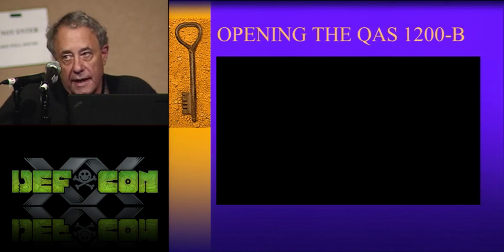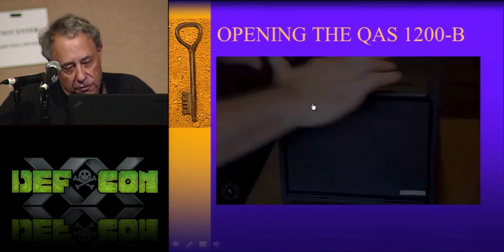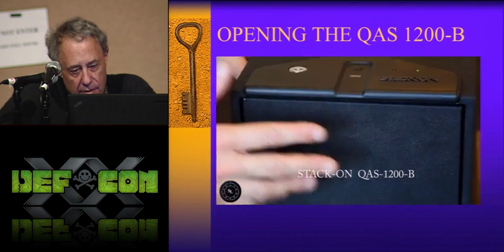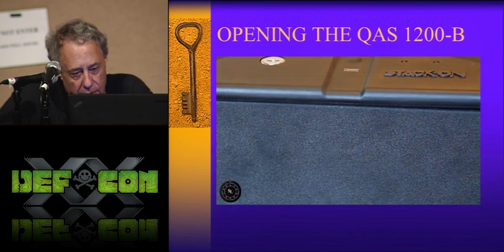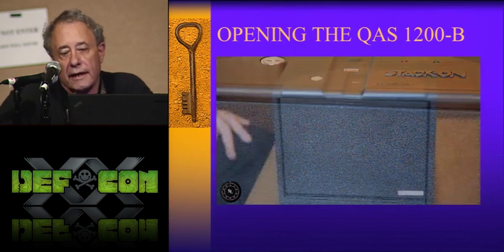So that's a little bit, and here's the 1200B, which is the companion model with the biometric, which I did at Shields. This next demonstration is the QAS 1200B. It's also a biometric. It's called, aptly, a quick access safe with biometric lock. Very true. Quick access safe, yeah.